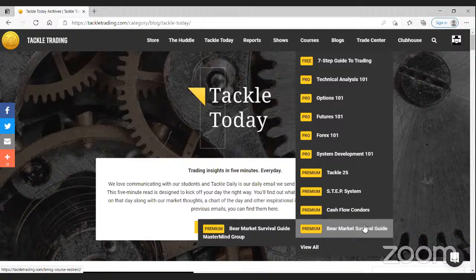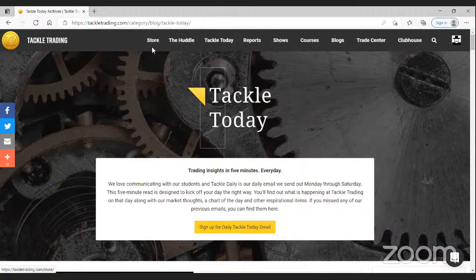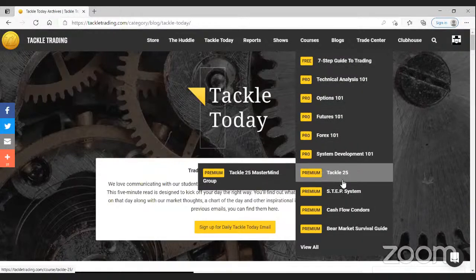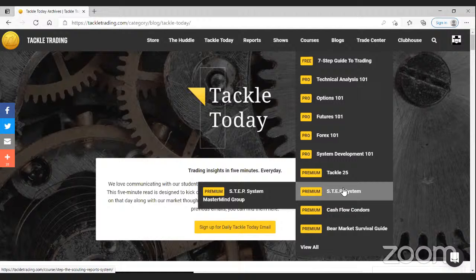We get together once a month with members of that team in a mastermind group. Just to briefly let you know what they are, if you would like more information, you can hop over to the store or send us an email to team@tackletrading.com and we can get you some more information. But just so you really quickly know what they are, the Tackle 25 is a covered call-based system on a select group of stocks that we put together each year with the idea of selling covered calls against those stocks. STEP is our swing trading system, just standing for stop, target, entry, and position size.